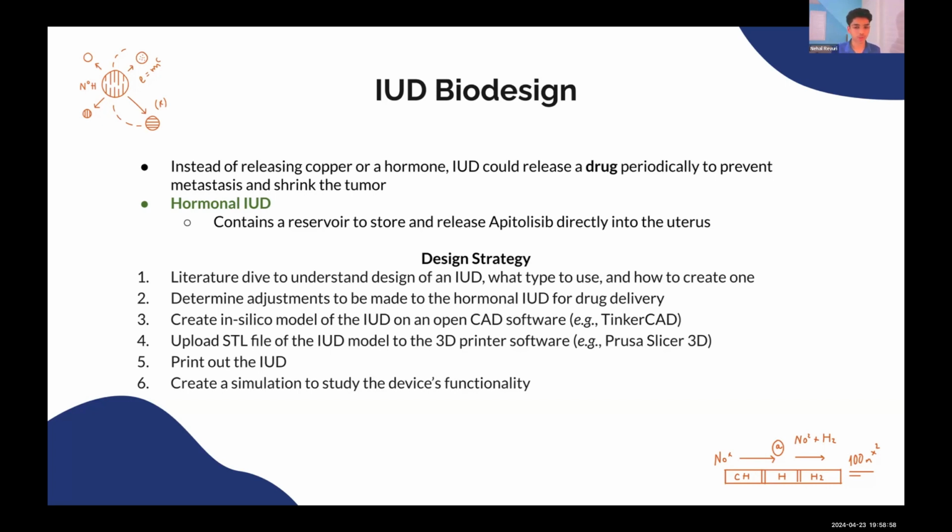And so, real quick, to overview our design strategy: we're going to do the literature dive to understand the design of the IUD, and then determine exactly what adjustments we need to make to the hormonal IUD so we can use it for drug delivery purposes. And then we're going to design the in silico model of the IUD in an open CAD software, so like I said, Tinkercad, and we're going to upload that STL file of the design to a 3D printer software, print out the IUD, and then create a simulation to study the device's functionality.